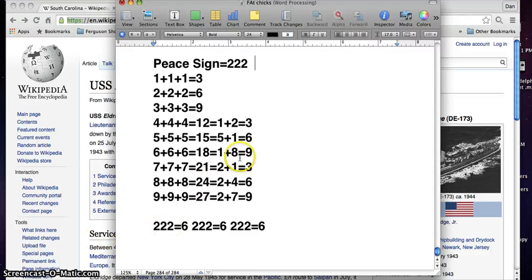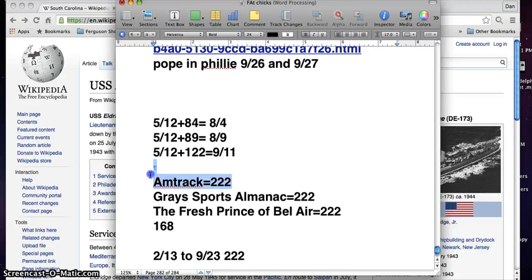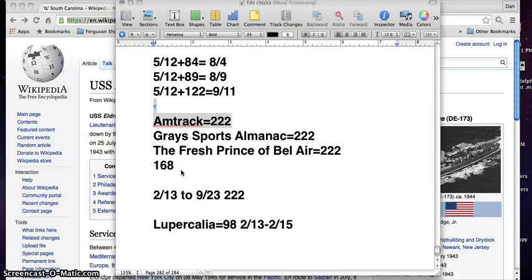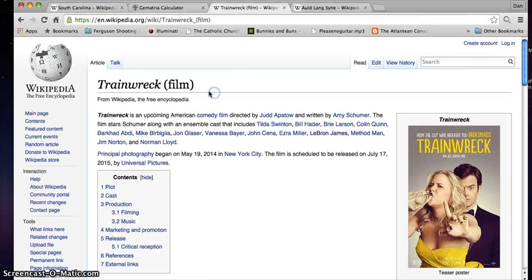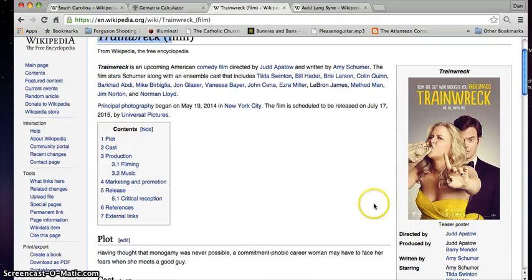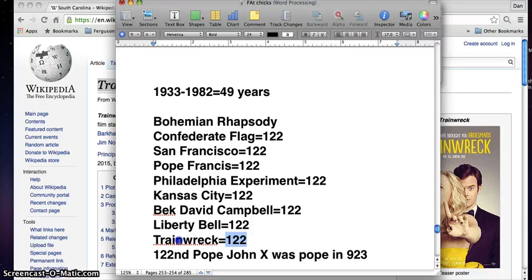And there is a ton more dealing with the train crash and whatnot, but it all leads back to gay marriage. I'm not really going to go into that because it's just another 15 minutes to explain something that I've already explained in previous videos. And LeBron James is in a film coming out on July 17th called Trainwreck, and they advertised the crap out of this during the NBA Finals. And the word train wreck adds up to 122.